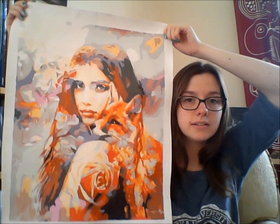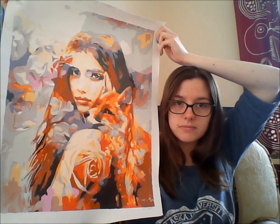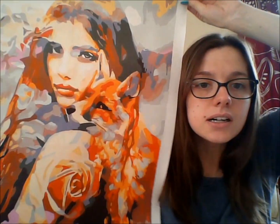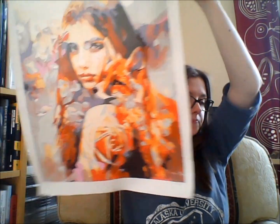So the first one is this paint by numbers, which I'm calling Girl with Fox and Rose. Yep, love it. I think it's from AliExpress.